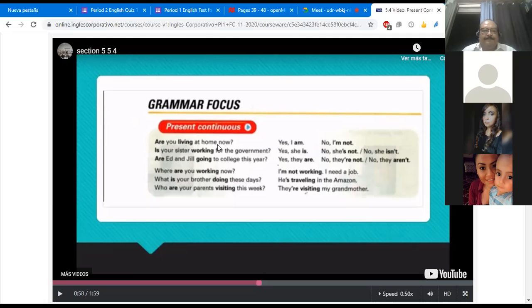If you see also, some of these activities probably are not actions that you are doing in this moment. For example, in this moment, you are probably sitting, you are resting, probably you are cooking and listening to me at the same time, right? But when you say, are you working for the government? For example, if I said, Flor, are you working? Are you working for the government? No, I'm not, right? Or then you can say, yes, I am.